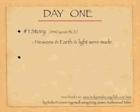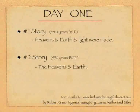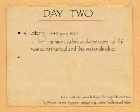Day one, story number one, God creates the heavens and earth and light. In story number two on day one, God creates the heaven and earth. Day two. In the first story, the firmament, which is a brass dome over earth, was constructed and the water divided.